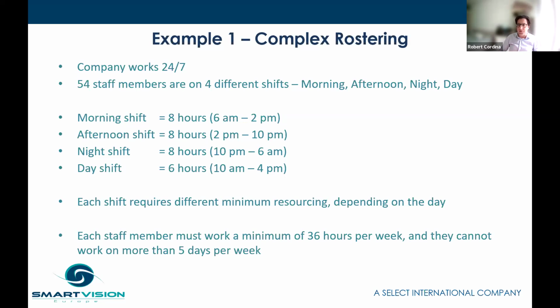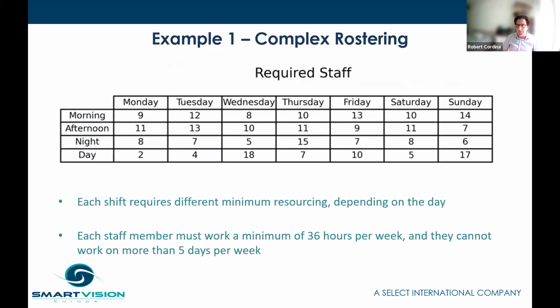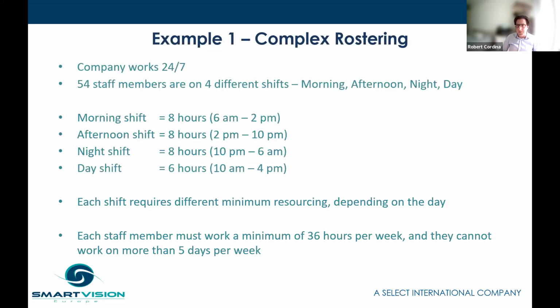So we have a number of different constraints. There must be a minimum number of people on each shift, and the number varies per shift and day, depending on the requirements of the company. The staff are full-timers, which means that they must work at least 36 hours per week, but they cannot work on more than 5 days per week.